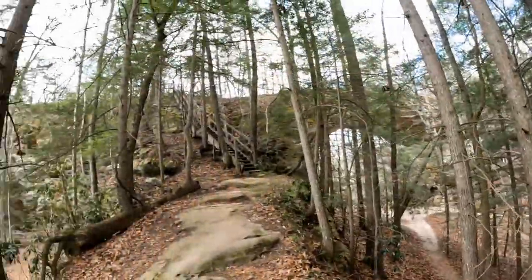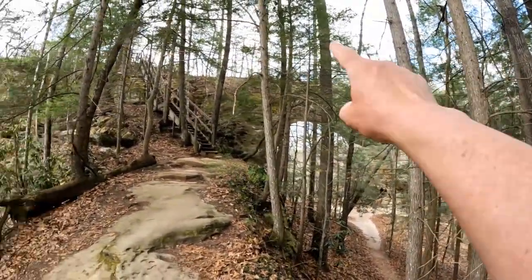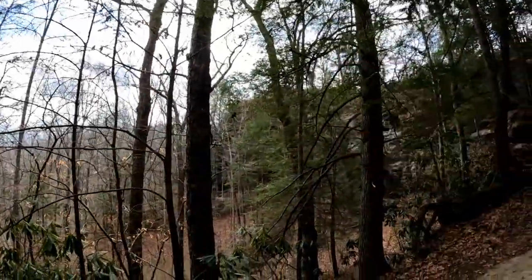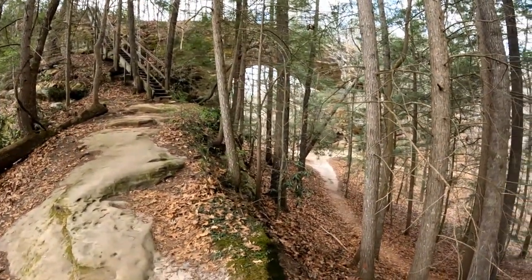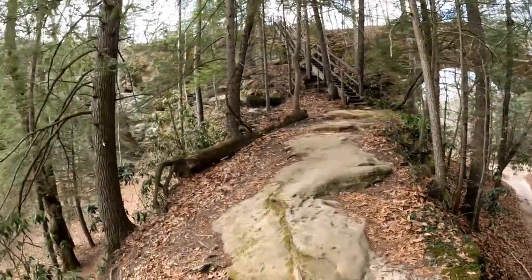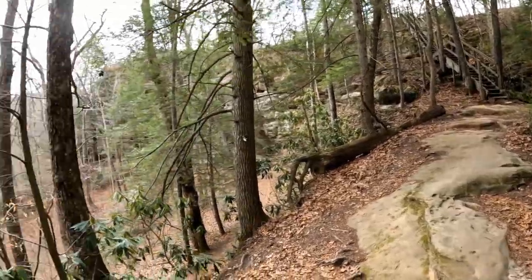Okay, looking back from the staircase we just came down. Here's where we were just walking, across there, and across there to go up to the overlook, which is up there. There's the smaller arch, this is the larger arch. And there's a sign here, it's got the dimensions. We'll get to that in a second. And we'll get a better look at the second arch. But I just wanted to show you that.